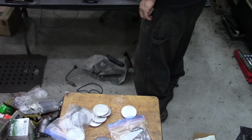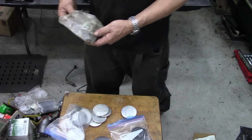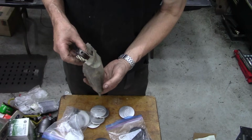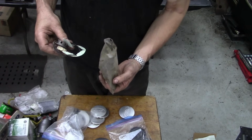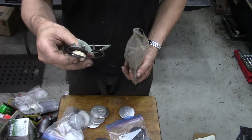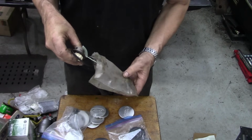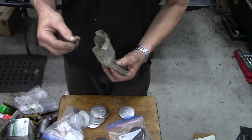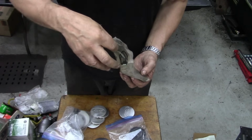Let's have a look and see what we've got. There's a kit here for freewheeling hubs for a series truck or a... and I don't know what the hell they're off. There's a broken gasket there, but there's a little special nut and a washer. There's 2 of them in there with some special clips. Somebody will know what these are off.